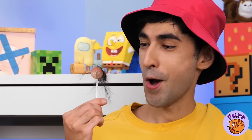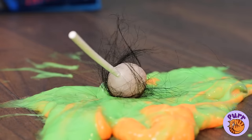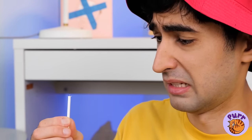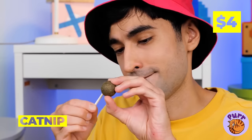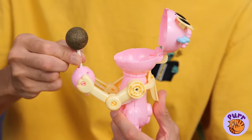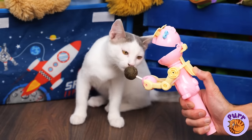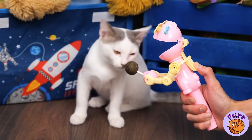Ooh, candy. Ooh, slime. Two great things, just not together. So let's add catnip instead. Our little friend here will hold it while your cat takes a few licks.